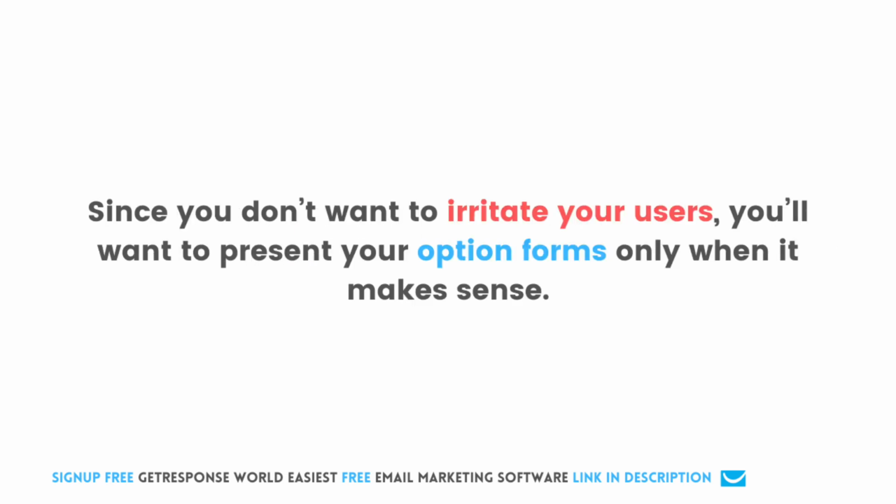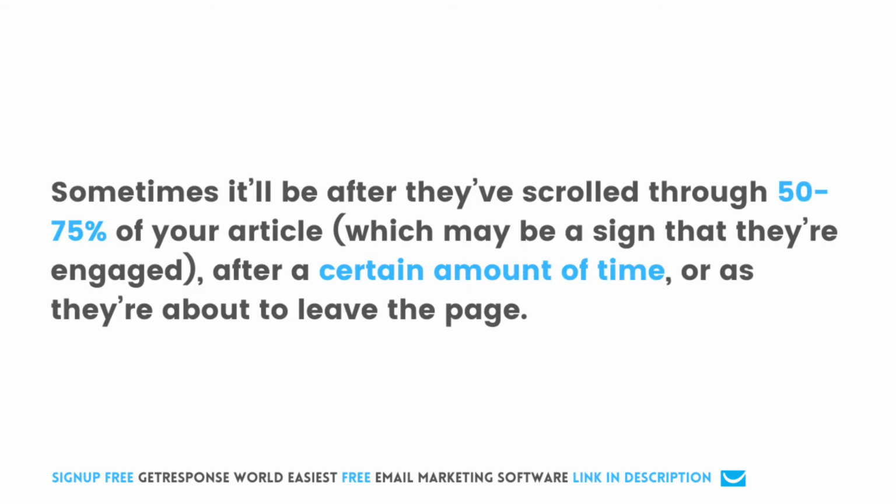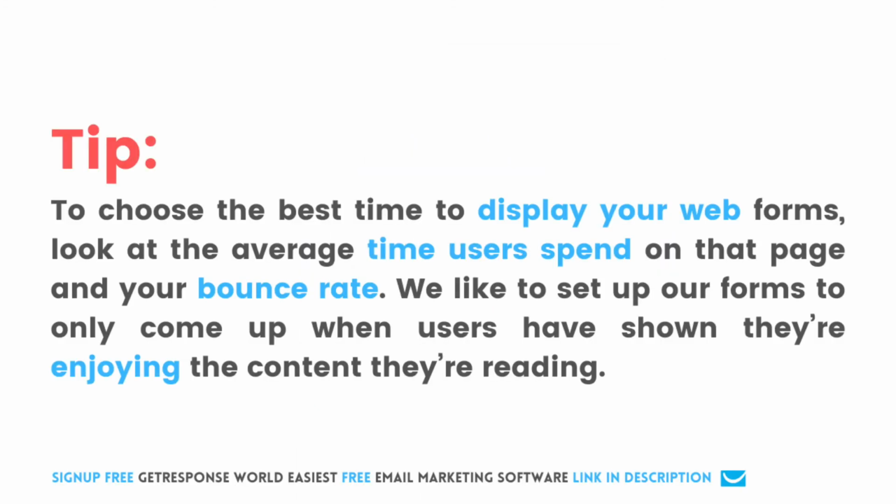Since you don't want to irritate your users, you'll want to present your opt-in forms only when it makes sense. Sometimes that'll be a few seconds after they've entered the page, rarely. Sometimes it'll be after they've scrolled through 50 to 75% of your article, which may be a sign that they're engaged, after a certain amount of time or as they're about to leave the page. Tip: to choose the best time to display your web forms, look at the average time users spend on that page and your bounce rate. We like to set up our forms to only come up when users have shown they're enjoying the content they're reading.